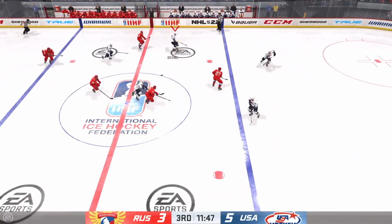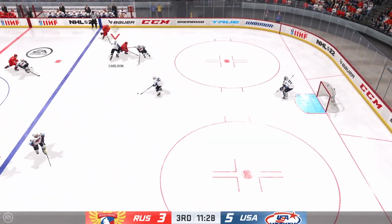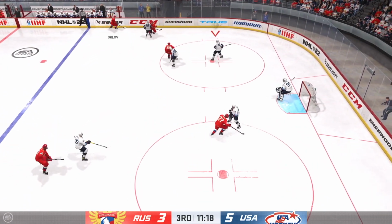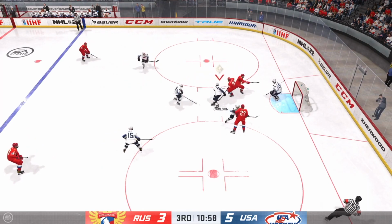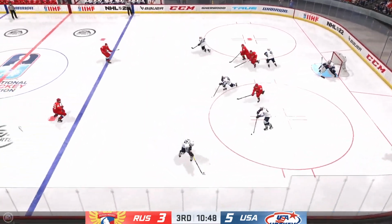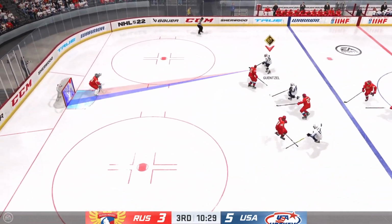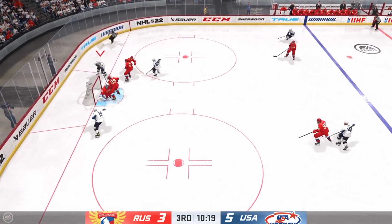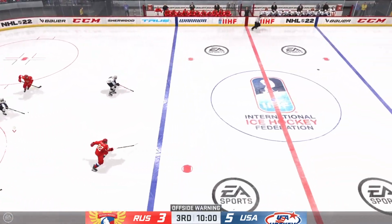Russia's gained possession. And that pass is redirected. He grabs the puck here at the point. Takes the feed. Flips it up, and the net with the stop. USA's in transition. Nice dish from the left wing. Here's the pass. Oh, and it stays out with the toe save.